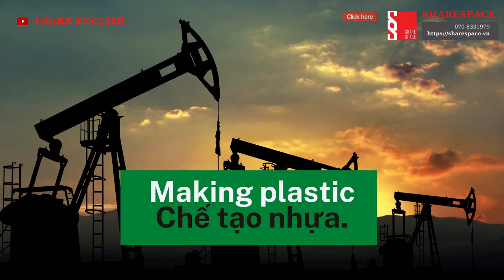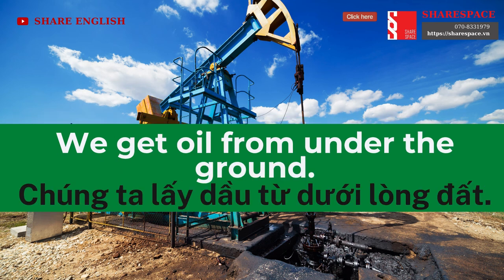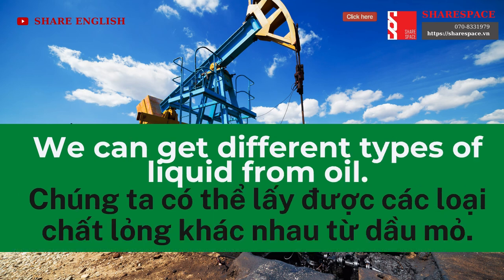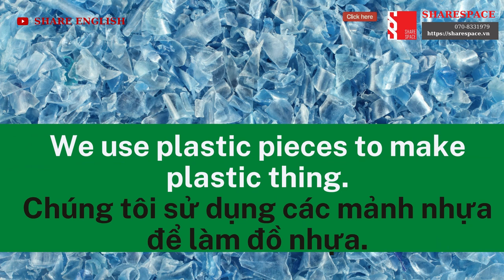Making plastic. We can make plastic from oil. We get oil from under the ground. We can get different types of liquid from oil. We use some of the liquids to make small plastic pieces. We use the plastic pieces to make plastic things.